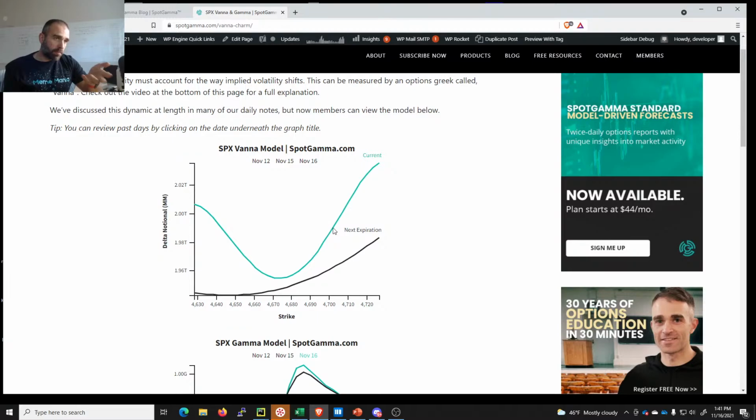So here we have our Vanna model, and what this is showing is the amount of delta change for a change in implied volatility, right? So if you look at this as the next expiration, this is the deltas that are in the entirety of the S&P 500. So this is not exactly what market makers hold, right? Because obviously there's a lot of players mixed in there, but this is the delta of the S&P 500 as a whole.